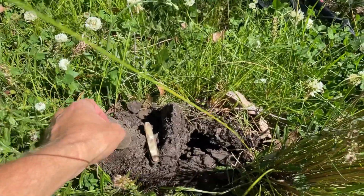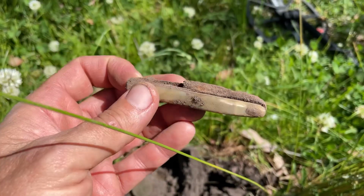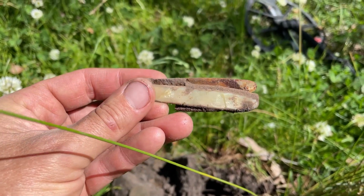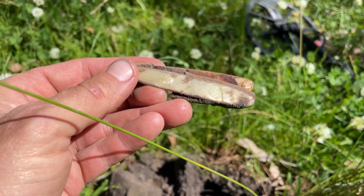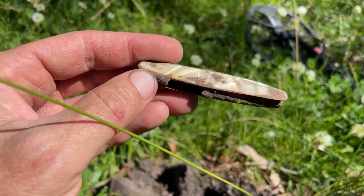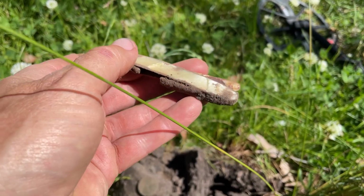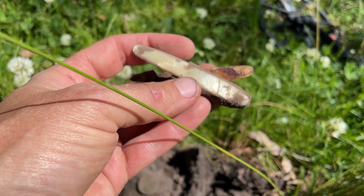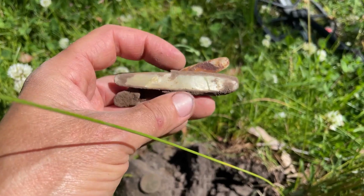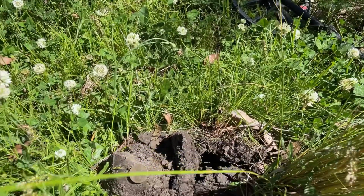And also, a few minutes ago, just pulled that out of the ground. It's broken, but it's an old cutthroat shaver. I pulled the first section out and just looked back in the hole and yeah, found the rest of it. So obviously it was broken, so they tossed it away. But yeah, nice little find. All right. We'll keep looking around and see what else we can find.